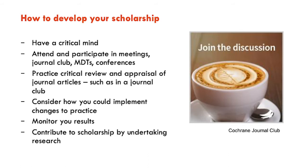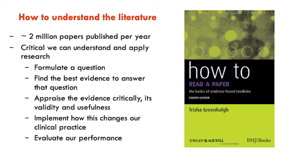Part of scholarship is understanding critical review and appraising journal articles, and thinking how you can implement changes to the practice you see and also to your further practice. A key part of being a successful scholar and also being successful in research is being able to understand the literature. This is critical as it allows you to appraise evidence critically and see how useful it is to your clinical practice, and also allows you to identify gaps that there may be in the literature which your research can address.